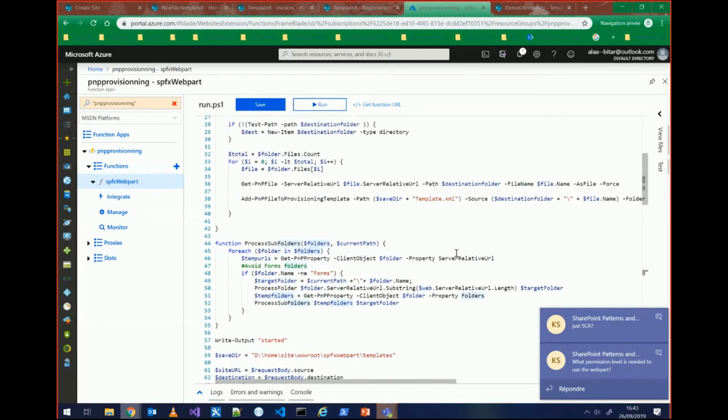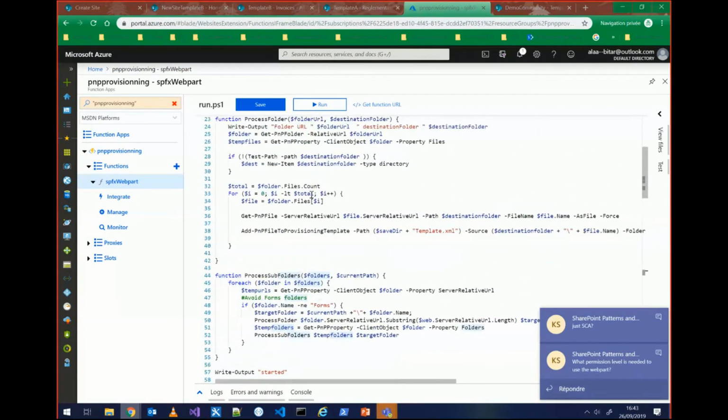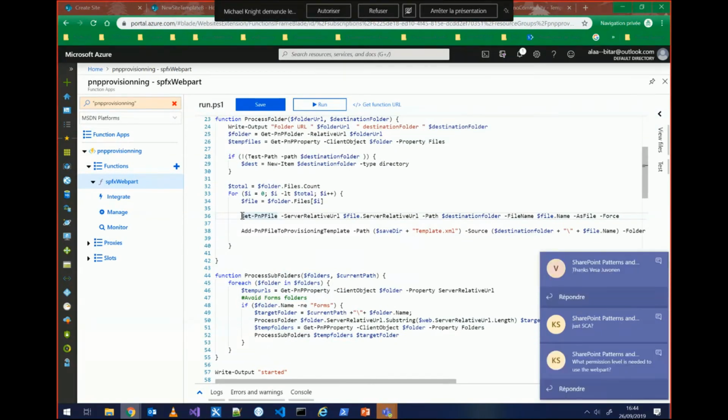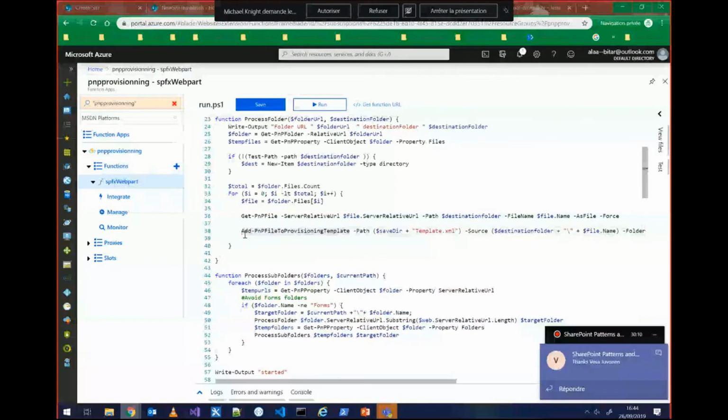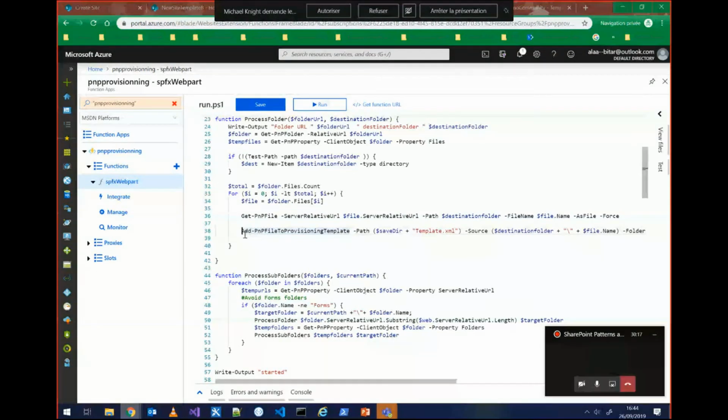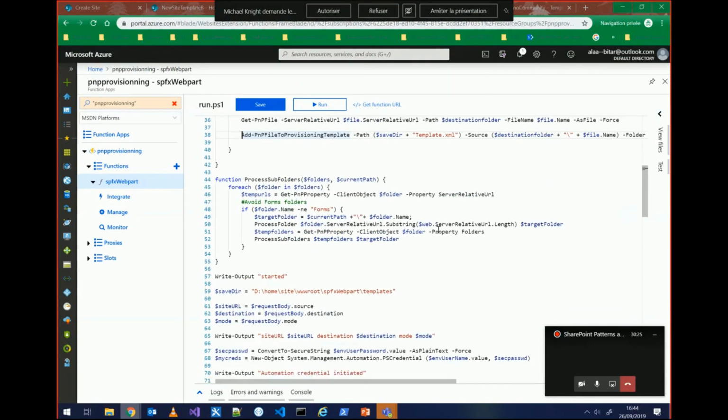And basically, what is interesting here is this one. For every file in a document library, I'm using Get-PnPFile. I'm downloading the file and using Add-PnPFileToProvisioningTemplate. It is like you are injecting in the template.xml file the name of the document and the URL for this document.